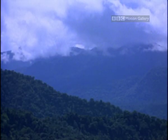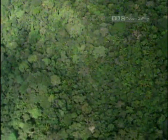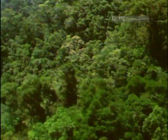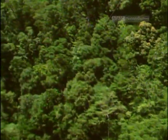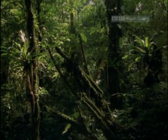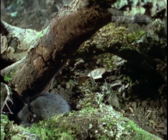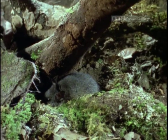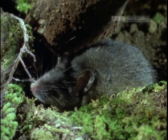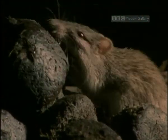Let's start in Central America. These rainforests are probably the most diverse habitats on the planet. Home to millions of different species, they're quite simply brimming with life. But despite the exotic abundance, this story is about a plain-looking little mouse. Why? Well, this is a type of deer mouse, and it has a rather unexpected tale to tell.